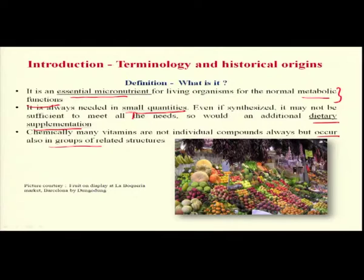Now you see this picture. This is a very interesting picture. It was taken from the fruit market in Barcelona. This gives you all the colors that you see in the fruits. You see there orange color, red color, green color, and each of the colors corresponds to one enriched vitamin that the fruit is going to offer. So that's one of the reasons we need to take a diet supplemented with fruits. If we do not have fruits, then we do have a problem of getting the sufficient amount of vitamins that is needed for our body's metabolism. Now coming back, what are the other essential components you would consider?